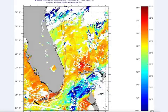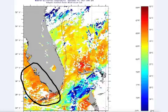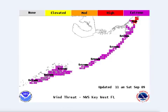Here are the sea surface temperatures. You can see they're very hot here off the west coast of Florida. So once that eye moves off of Cuba, we could see intensification. So right now it is a borderline Category 3-4 hurricane. It could strengthen again. Regardless, it is a powerful, large, and dangerous storm, and it should be taken very seriously.